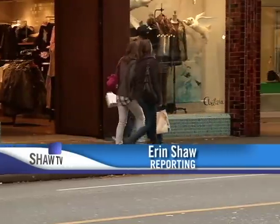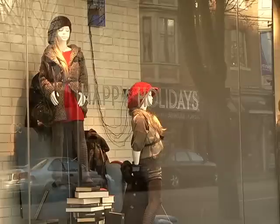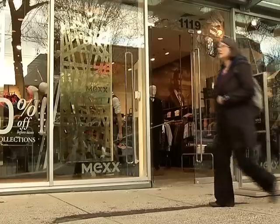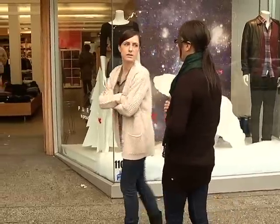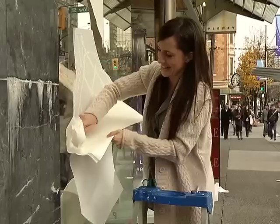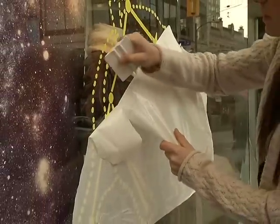Shopping on Robson Street can be competitive, and that extends to the window displays that draw people in. Turns out, though, that window displays are more art than science. Put the vinyl up on this one, and then that's it. Margarita Porra does the windows for Plenty. She's trained as a graphic designer and understands design.